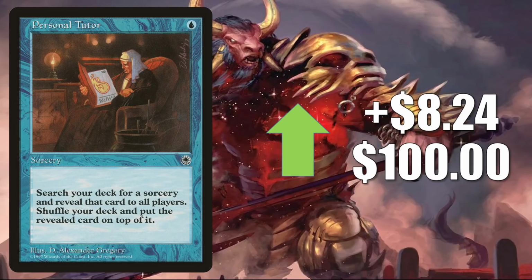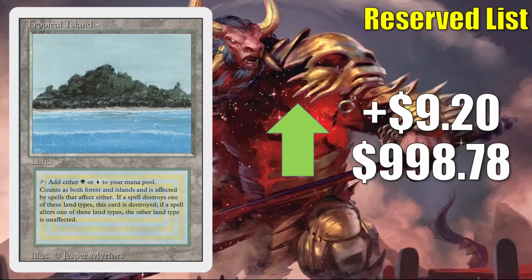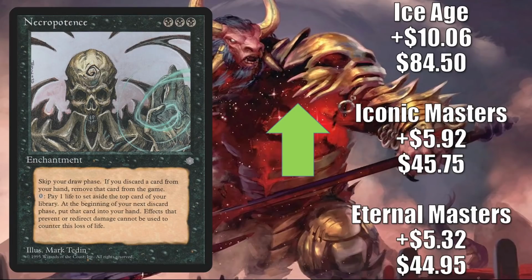Being a tutor, this has always found homes in Commander builds. Now, though, it is showing up in Legacy Doomsday decks, too. Tropical Island from Revised goes up $9.20 to $998.78. Necropotence. This is a fantastic Vintage card. You'll find this in Doomsday and more there. Great Commander card, too. This is in those Tergrid, God of Fright decks because a lot of the discard effects are reciprocal there. This lets you restock your hand.